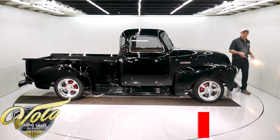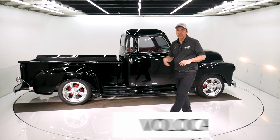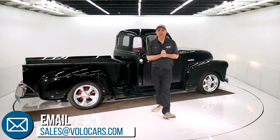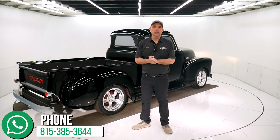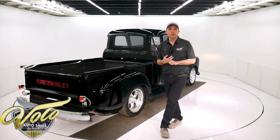So there you have it. You can go to our website. You can look underneath it, find out all about the truck. Plenty of ways on there to contact us. Please, whatever questions or concerns you have, let us know. We'll try and answer them for you. You want more pictures, more video, let us know. We can also help you with the financing and getting it delivered to your door.